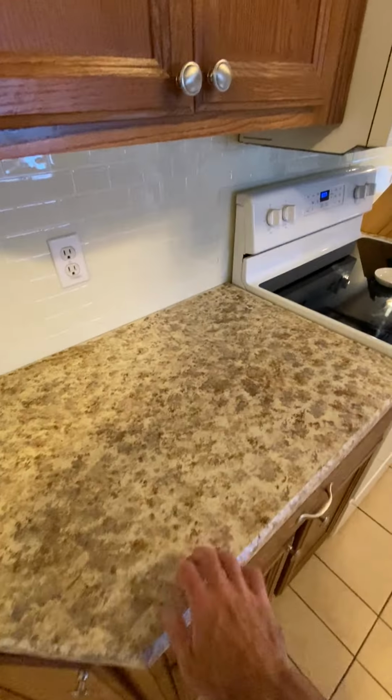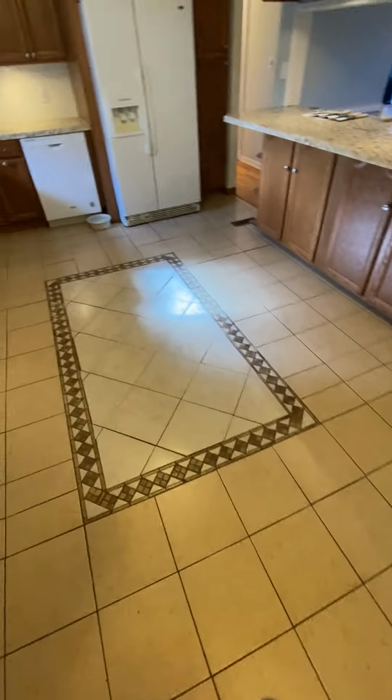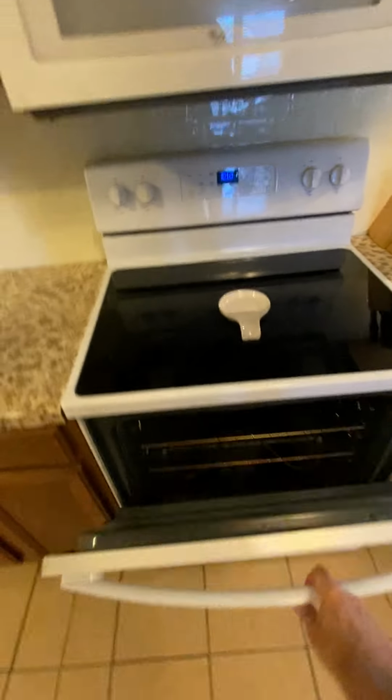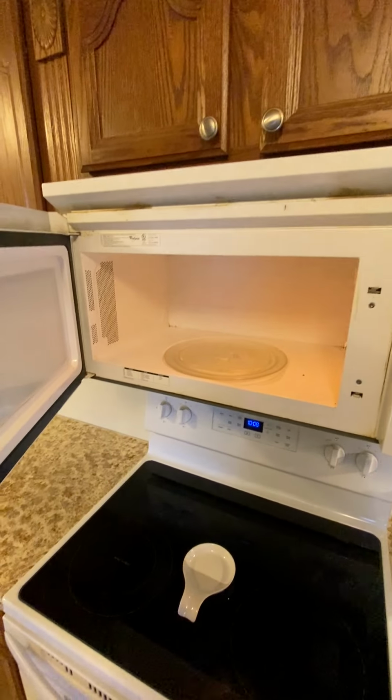This is, I don't know what that is, kind of wood, kind of not. Some of these seem to be a little loose tiles. Got a little wear on it from the oven, stove, heat coming up to the ceiling, discoloring the ceiling a little bit. Need to clean the microwave.